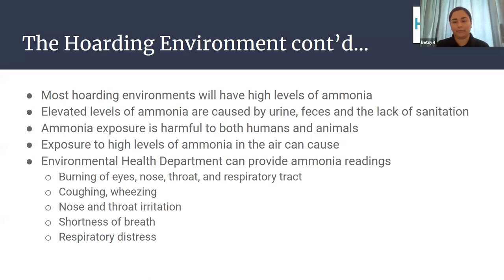The environmental health department can provide ammonia readings, and there are sometimes ammonia readers that you can buy yourself as well. And like I said, you'll get the burning of the eyes, nose, throat, and your whole respiratory system will be hurting. There's coughing, wheezing. I get a migraine right away. That's something to be really careful of. And you want to have proper ventilation when you're entering these homes.